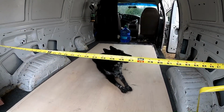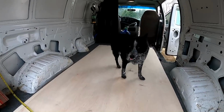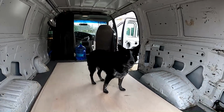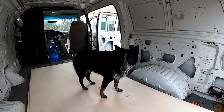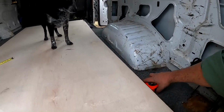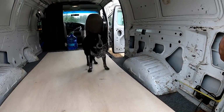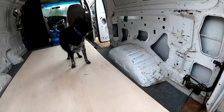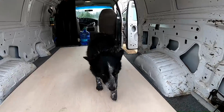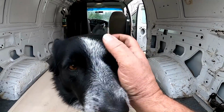Yeah, I like this much better. Bella says, "Hey, careful with that crazy, scary tape measure thing. What are you doing?" Something happens. All right. It's okay. There, it's put away. Okay? It's okay, girl. It's okay.